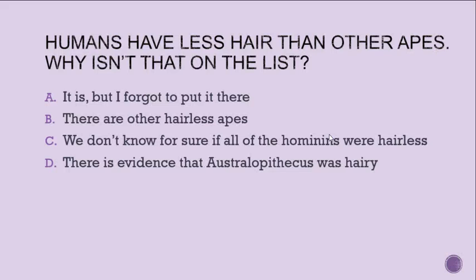So why do humans have less hair than other apes? So why isn't that on the list of hominin traits? It is, but I forgot to put it there. There are other hairless apes. We don't know for sure if all the hominins were hairless. There's evidence that Australopithecus was hairy. Well, Australopithecus is another species that's a hominin, by the way. I didn't forget, it's not there.